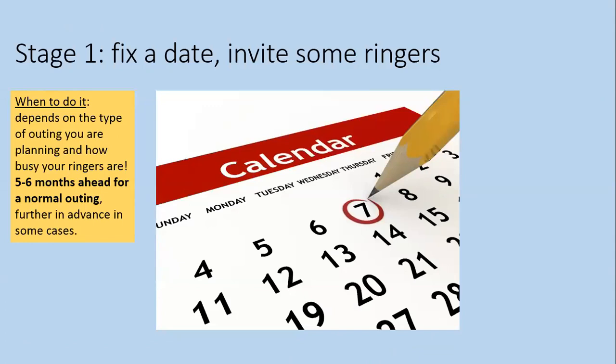And stage 1 is to work out when you're going to go on your outing. You might want to think a bit about, well, if it's the summer, it'd be nice weather, but then people might be quite busy if it's the summer holidays, so maybe you want to do it at another time of year. Perhaps you want to do it in January or February when everyone's a bit miserable and wants cheering up, and so we go on a tower outing to give people things to do.